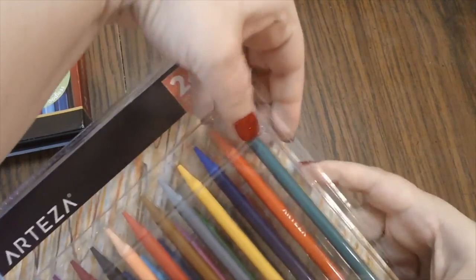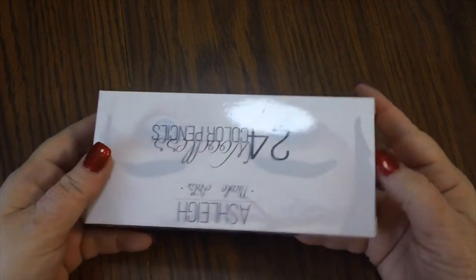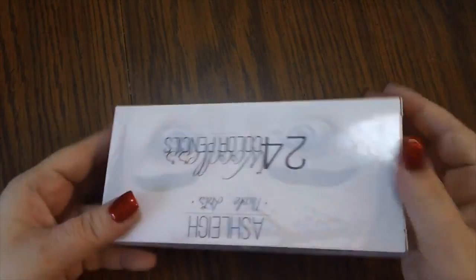You could break these easily, so you have to be kind of careful with these. And yeah, I hate how they're packaged, really do. Another set of woodless pencils I got are these ones from Nicole, and I've heard many great things about these.